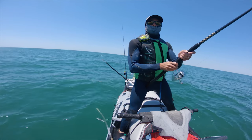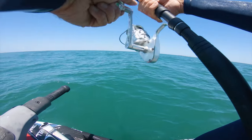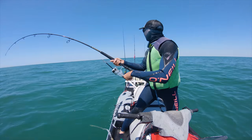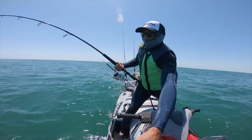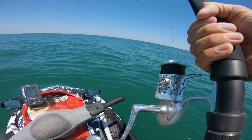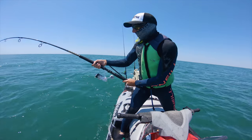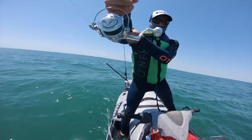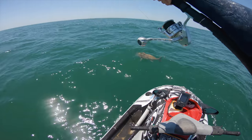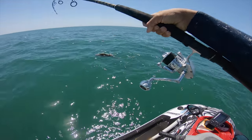I really didn't want another one, but I was amongst that school and now here I am. Show me your face! Gosh, this thing's massive! Are you kidding me? There he goes. Oh, almost had him up. This is like my dream right here. Catching fish. Big black drum on the IRT 500 series reel.